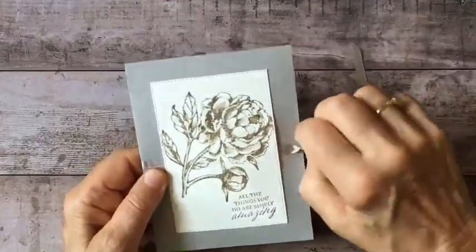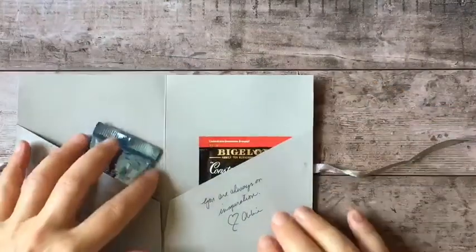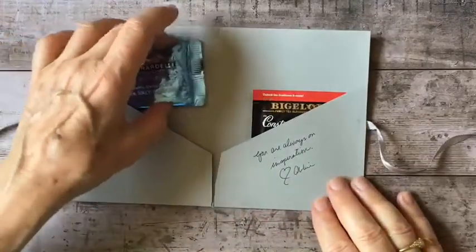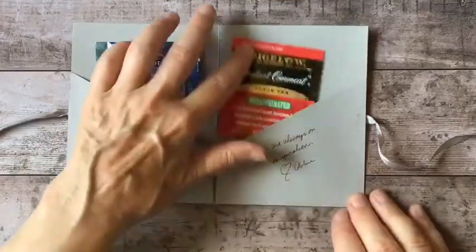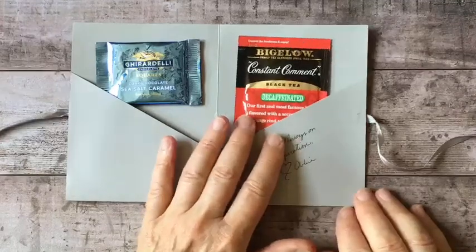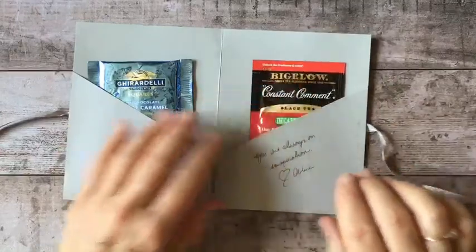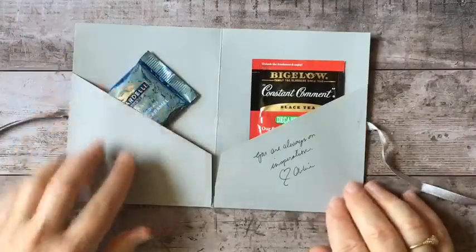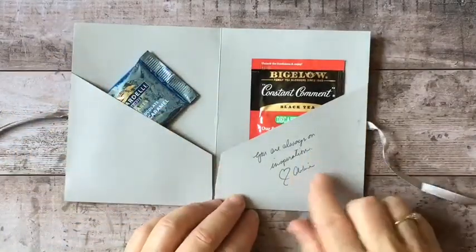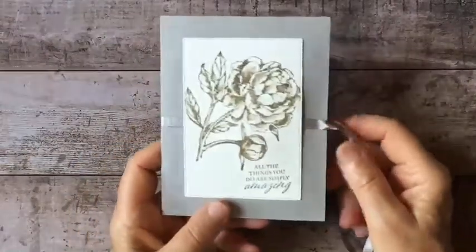And on the inside, I can open this up. She's added a piece of the Ghirardelli sea salt caramel, which I love, and some Constant Comment tea. I just thought this was such a fun way to let somebody know that you're thinking of them and to give them a little extra treat in their day. And she writes, "You are always an inspiration. Love, Abby." Thank you so much, Abby. I really love this, and it's so pretty. I hardly want to take it apart to enjoy the treat, but I will do that later.